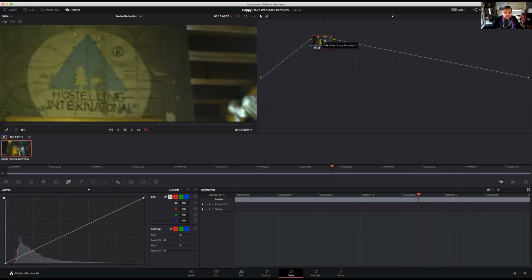So the first part of your question is, do I add noise reduction to the whole timeline? My answer to that is no, I don't. Generally speaking, I try to add noise reduction in the least destructive way that I can. I try to add as little as I can get away with to get an acceptable result. Usually I'm not looking to eliminate the noise. I'm just looking to subdue it in shots where it's a little distracting.